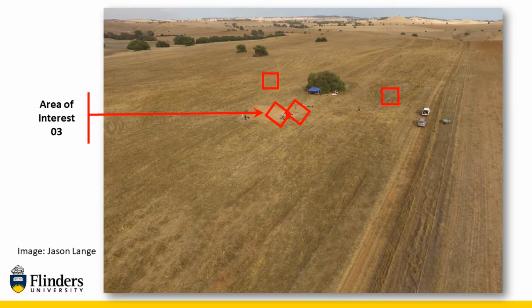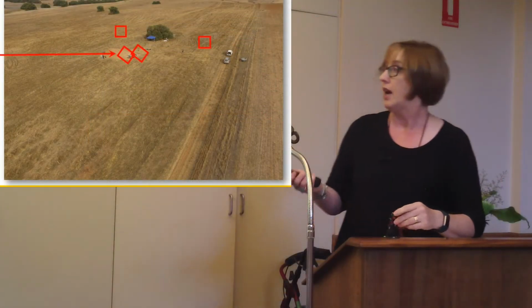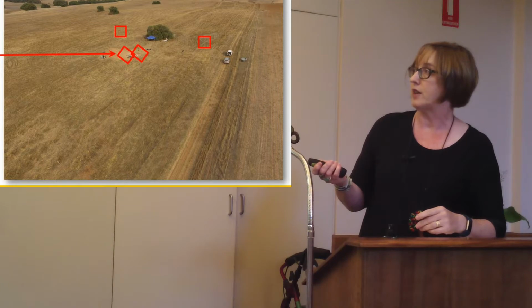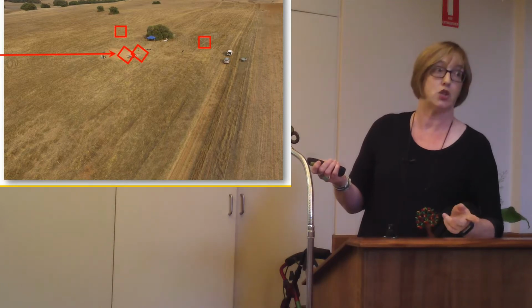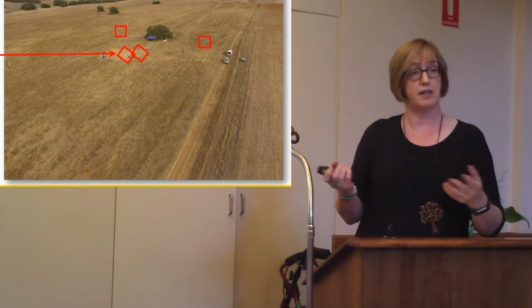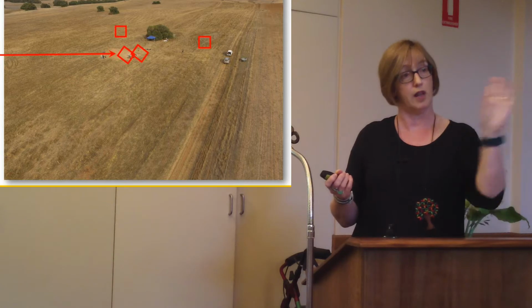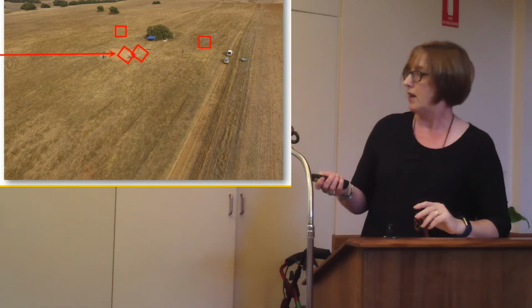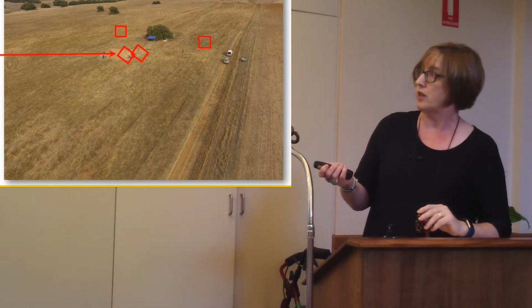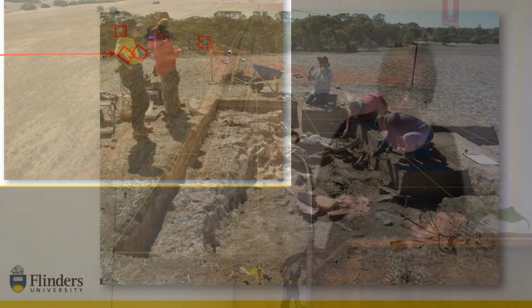There are several large pepper trees scattered throughout, and that's a very clear sign that there were houses there at one stage. The red squares are where we excavated in 2016 and 2017. This was an area that I think possibly is a lime preparation area because there's a lot of evidence of lime wash on the houses. And this is area of interest 3, where we excavated in 2016 and 2017 looking for a house.